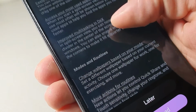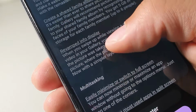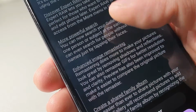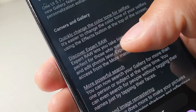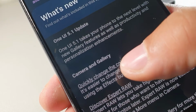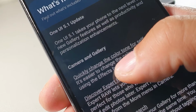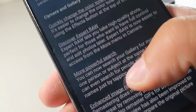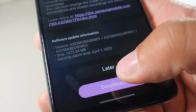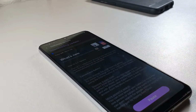But anyway, we're looking at improved multitasking and revamped info on display, enhanced image remastering, and it says it takes the device to the next level when it comes to the gallery features as well as the productivity and personalization enhancements. So let's download that right now, and I'll just let that do its thing.